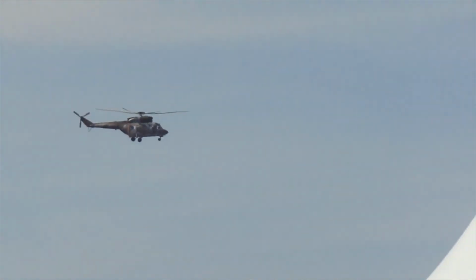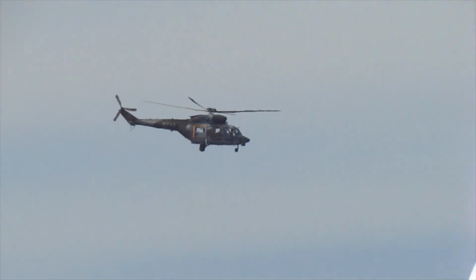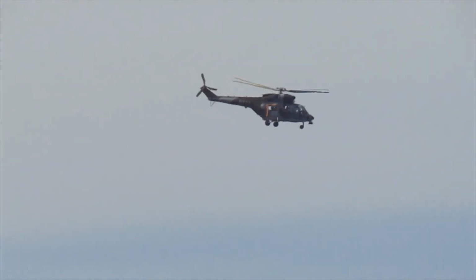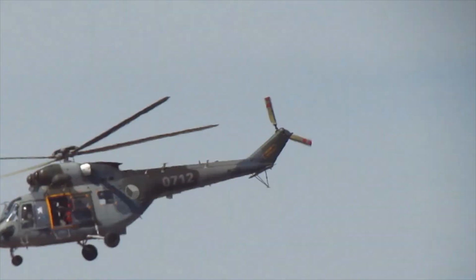So far today we've seen two outstanding role demonstrations. The first one, battlefield support, conducted by the RAF Chinook, and the second one, the pair of Austrian Typhoons in a QRA demonstration and air-to-air combat demonstration.